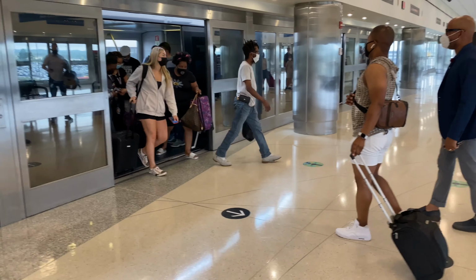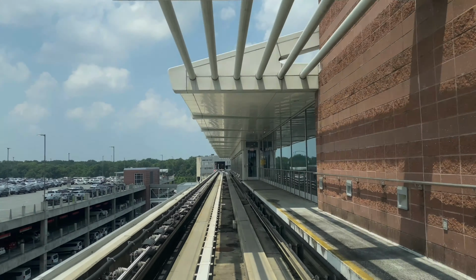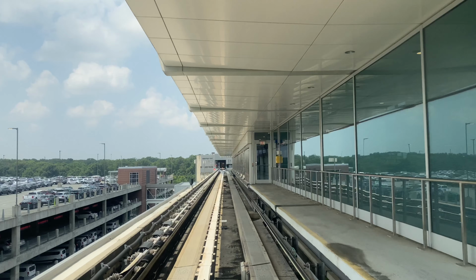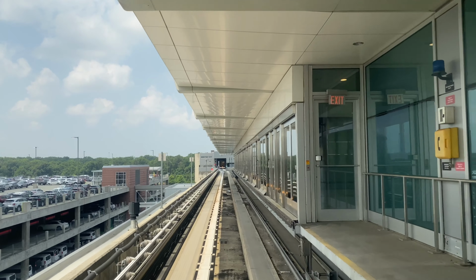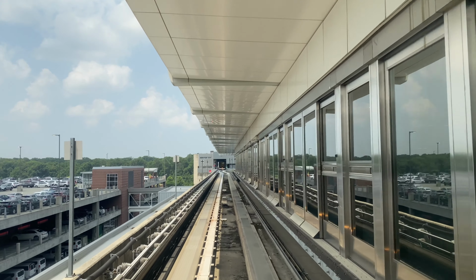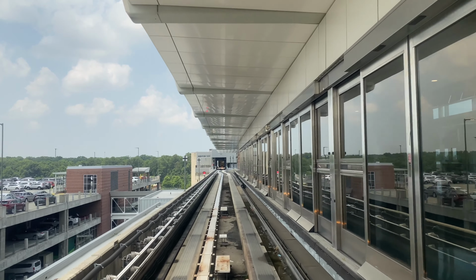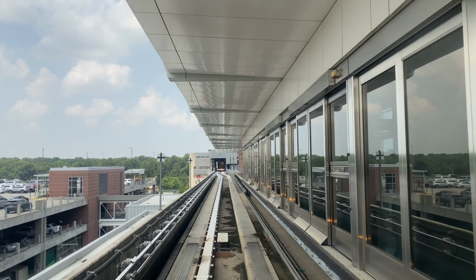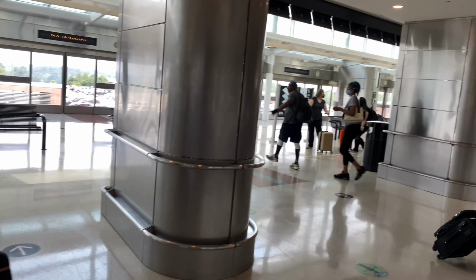I'll wait for people to get in. Not too bad, not too many people on this one right here. So once you get in, you ride on the train. It's a nice view to see. It'll take you all the way where you need to go. It's important to listen for where the next stop is. It runs on autopilot. Maybe there's someone sitting on a computer somewhere controlling it, but there is no one on the actual train moving it.